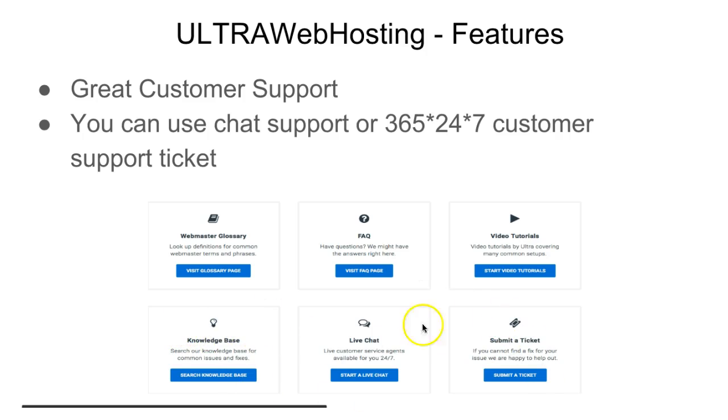Along with these two, they also have a knowledge base where you can get tons of documents to go through or try to troubleshoot the problem yourself. They have video tutorials. They have a very good YouTube channel where they have put videos for almost everything, so you can search for the issue there and try to resolve it by yourself. They also have a very good webmaster glossary where you can read about the important terms in the web hosting world, like what is a domain name, what is DNS, how to change DNS, an IP address, and a lot of these technical terms. You have the definitions there, and you can just go there and read about them.